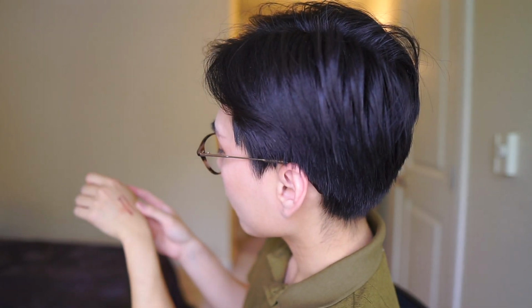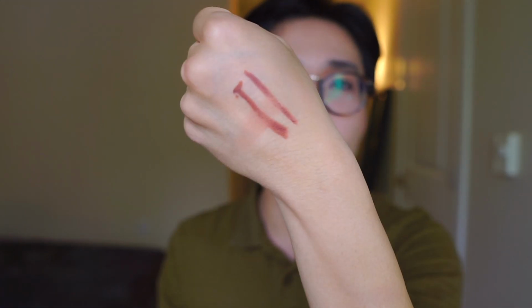Okay. I have to say they are pretty similar. For the smudge test, they are pretty much the same. If anything, the Pat McGrath might be a little bit more waterproof, a little bit more long-lasting.